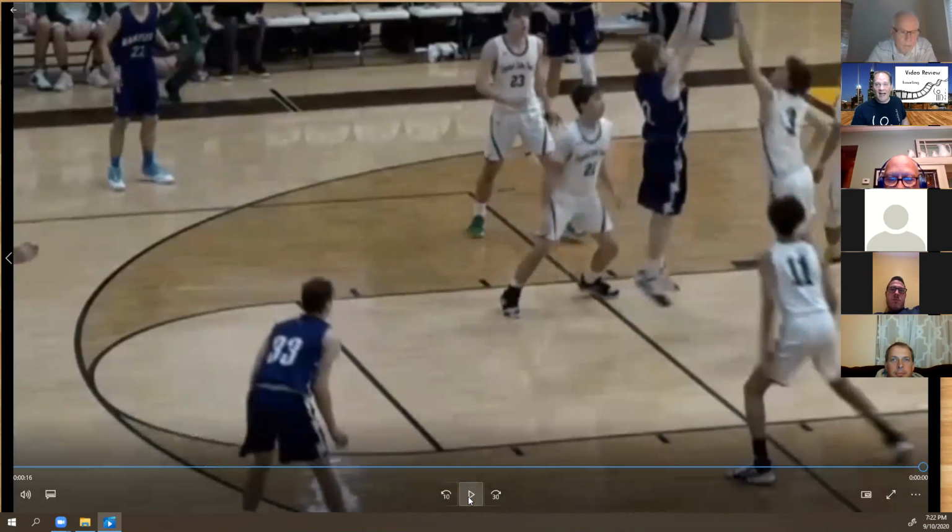The more steps we allow, the easier it is for a player to be able to gain their footing and shoot the ball. And the rules are saying, look, you can only take so many, and if you can't do it in that allowed amount of time, then you don't get any more. Right? That's probably an oversimplification, but that's the spirit of the rule.